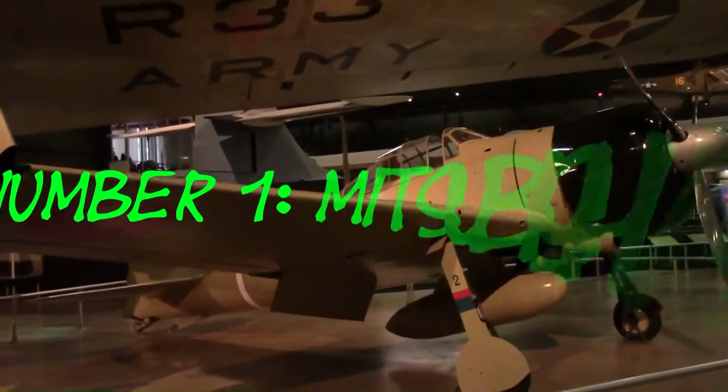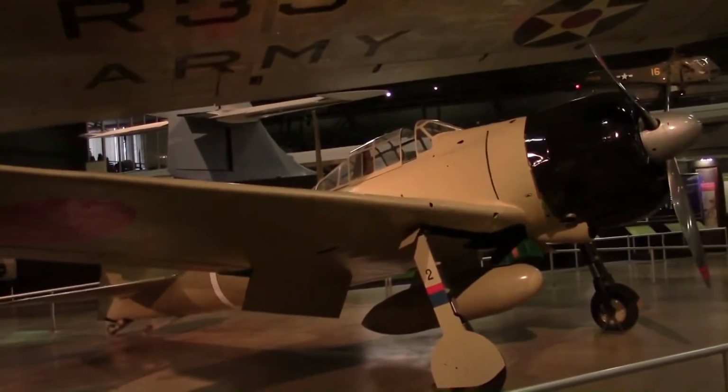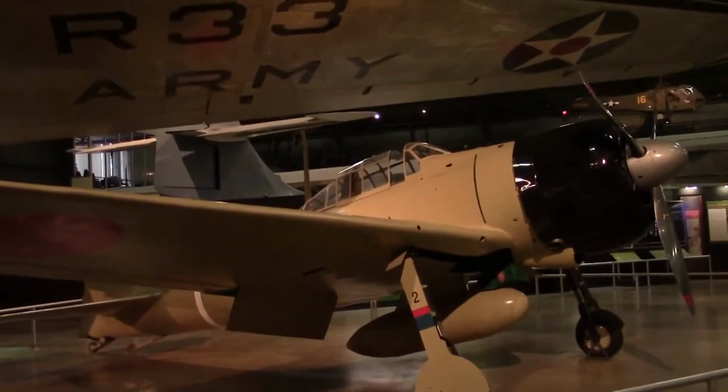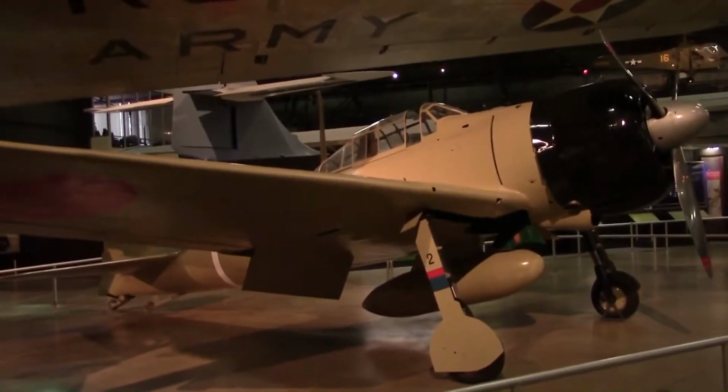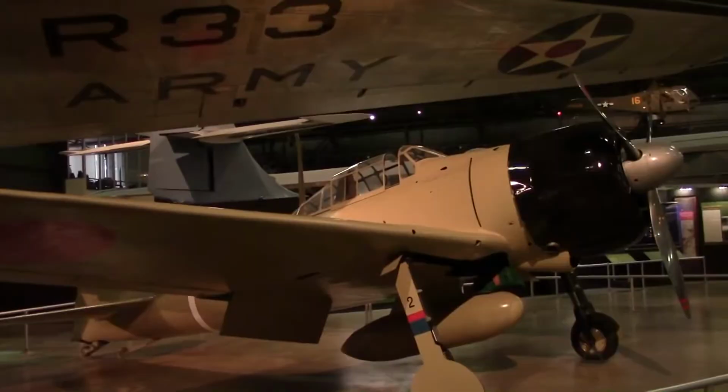My favorite airplane, the Mitsubishi A6M0. This was one of the deadliest, if not the deadliest, aircraft in the Pacific War. That was my top 5 favorite airplanes, and now I'm going to pass it off to Set.